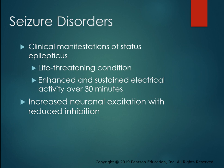Like I told you, that status epilepticus is life-threatening. Okay, so again, this is a seizure that lasts more than 5 minutes, or it's repeated seizures that a patient does not recover from in between, and you have enhanced and sustained electrical activity for over 30 minutes. Again, life-threatening. Okay, it's due to this increased neuronal excitation and, like I said, reduced inhibition, right? Basically, that's true for any seizure.